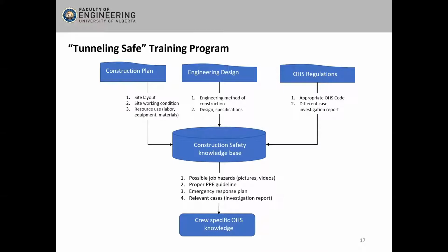Now, let's talk about TunnelingSafe program applications. How we should integrate the safety with the construction plan. First, we should see the construction plan. That means we decide what we have to do. Then, how to do it. See the engineering details. Next, we should see what would be the best safe work procedure. That means exploring the OHS legislations. Then we'll create a safe construction knowledge base that will help us to create the crew-specific safe work plan. That is what we'll hand over to crews, and that is what we'll inspect for.